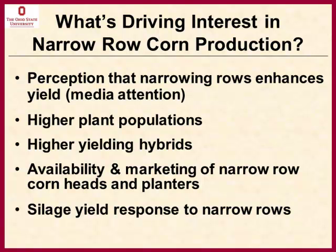So there's a perception that as we're seeing these higher plant populations increasing, we have higher yielding hybrids that can tolerate more stressful conditions. They do better at higher plant populations. At least that's what we're often told. We have greater availability and marketing of narrow row corn heads and planters, and I think the farm press, again, there have been more reports of more consistent silage yield responses to narrow rows, especially in the eastern U.S.